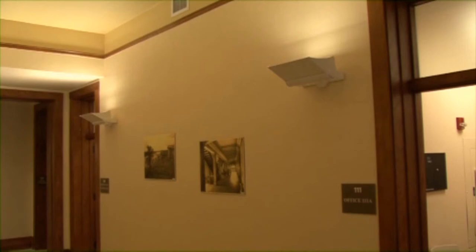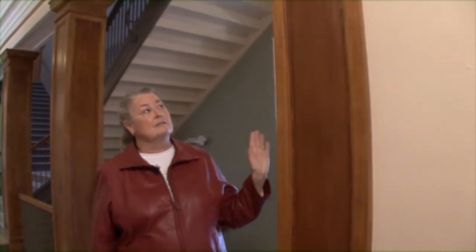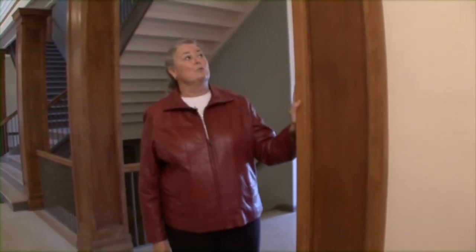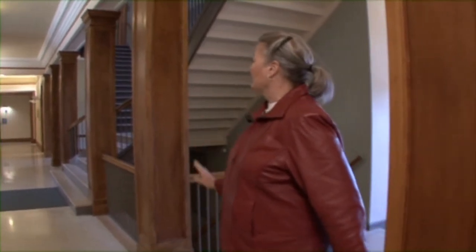So when looking at the stair, you'll notice that they are framed with a series of columns that are wood. They're veneered, they're hollow, but it's a wood veneered column that is a decorative element across this opening. And that frames the stair on all the floors.